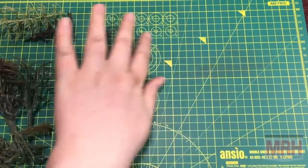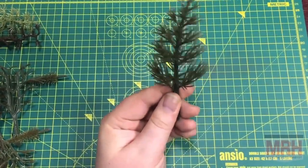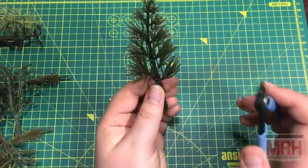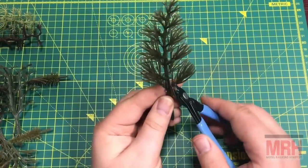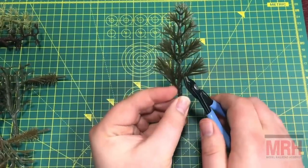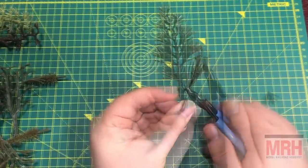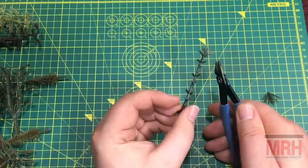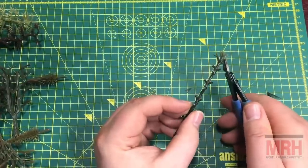But for this method, what we're going to look to do is take just a basic tree and a set of wire cutters. And this is where this method really does differ from the methods which you're probably used to. We're just going to snip all of these branches off. We're just going to leave a little stub. This might seem like a very strange thing to do, but the reasoning is going to come clear as we move on to the second stage.